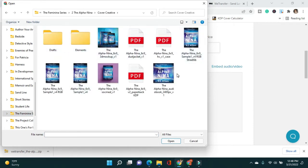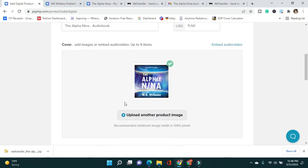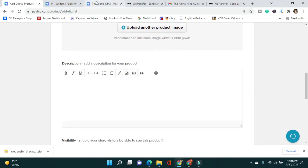Okay. And I have a beautiful cover design from Formatted Books. And they gave me a beautiful audiobook cover. So I'm going to use that. Beautiful. It's a nice square that everybody recognizes for audiobooks.